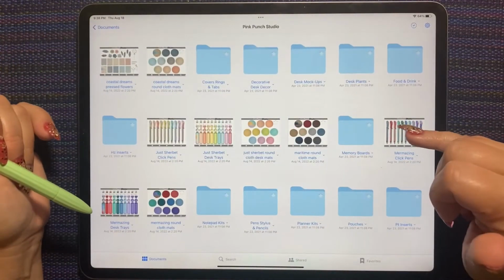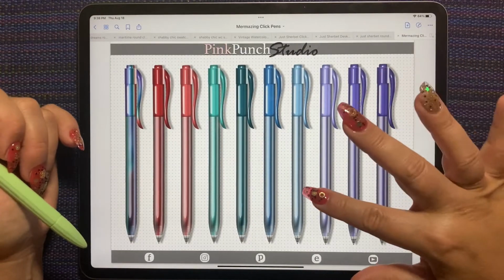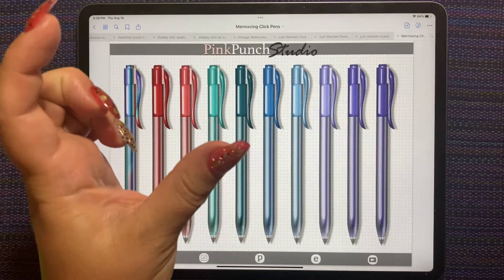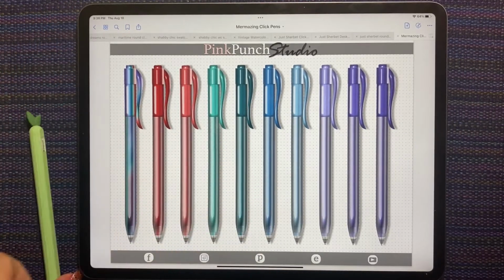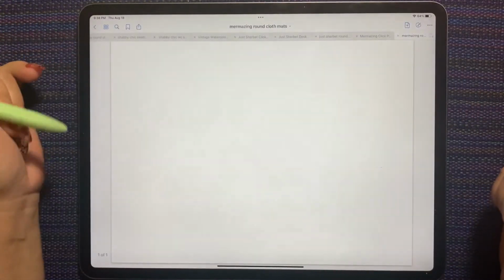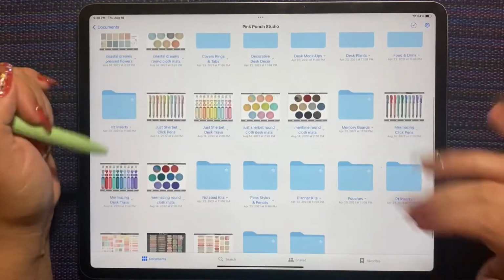Same thing in Mermazing. We had the click pins. I love these little pins. These look just like some pins I have in real life. I keep them in my purse. They're about this big, just little bitty pins. And these are identical, and I love them. They're so cute. The fabric desk mats, we had lots of fabric desk mats for them last week.